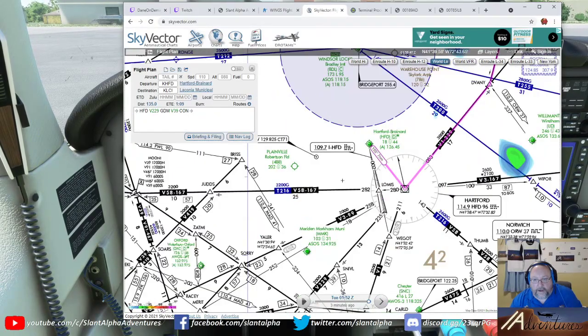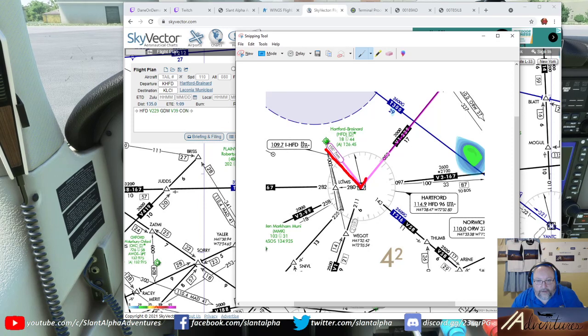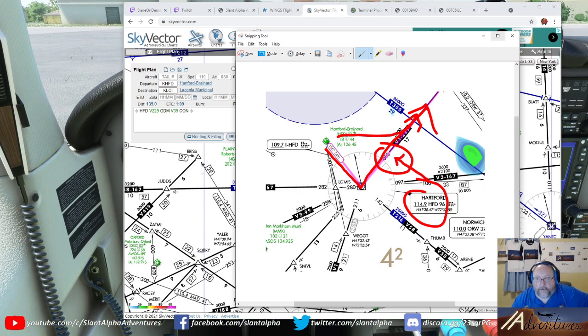So Hartford-Brainerd, and I think what we're going to do, instead of navigating directly to Hartford, 7 miles south and east, and then out, is we'll probably just tune 114.9 and 053, and we'll just kind of vector ourselves eastboundish, and then we'll just intercept it as it comes in. So that'll save us a couple miles there. 114.9 and 053, though, are the key figures.